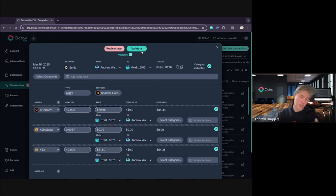What that does is it goes back into our brain system, and users are going to benefit from this. So we learn from it, and then the next time someone interacts with Shadow, they do a claim, it's going to auto label it as a claim and auto label it as through Sonic. We always interpret the contract that you're interacting with and the function on that contract for the transaction type. That's all data that we're learning from and growing all the time.